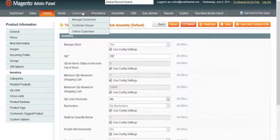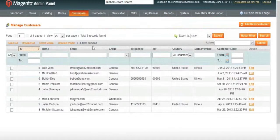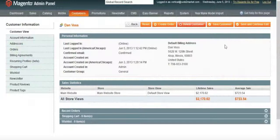All right. Next, we'll go to customers. If you go to the Customer tab and click Manage Customers, it'll display all the customers that have signed in on your site. It'll also include all their information. For example, let's go to mine, which I just logged in and ordered that part. As you can see, there's a lot of information just based on the front landing page. You can see my lifetime sales underneath this name, and also my average sales. You can see if I'm currently online right now, which I am. You can see when the account was created and my default billing address.